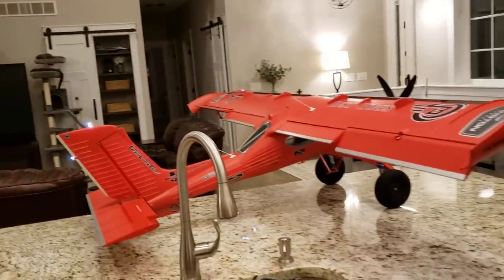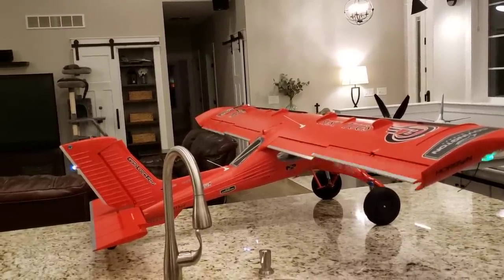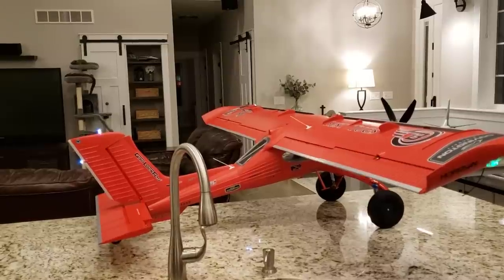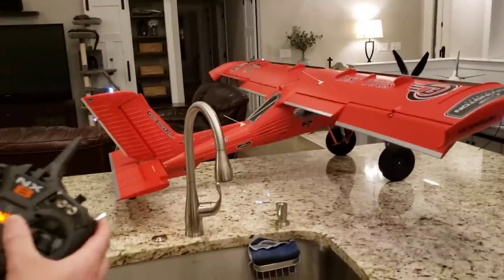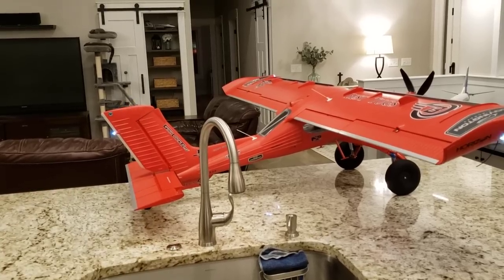Either way, the point is this plane looks awesome. Look at those gigantic control surfaces. I know, that's crazy. Okay, I'm noticing that there is a mix on the rudder by default. Okay, now I'm going into safe. There is a mix. It's a pretty intense mix. There's less mix. Okay, when you're in AS3X, see the rudder? There's more in safe. Okay, so that being said, let's go ahead and go outside.